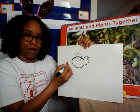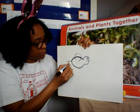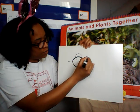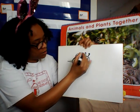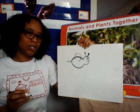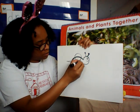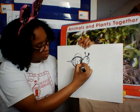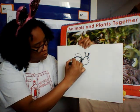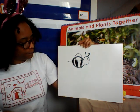And bees also have what on their behinds? Yes, they have a little stinger. Lucas is in the background answering me, just like you guys would. And then they also have little antenna. And then what else is another detail that helps you know a bee when you see it? It's stripes, yes. It's black and yellow stripes. So there's my happy little bee.